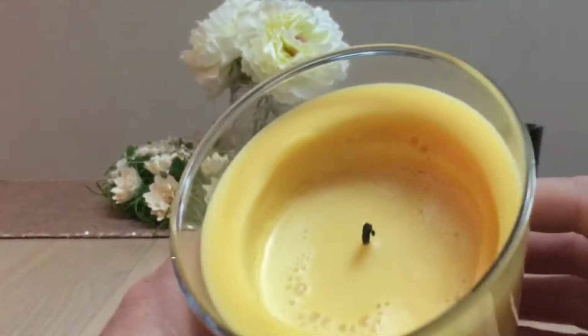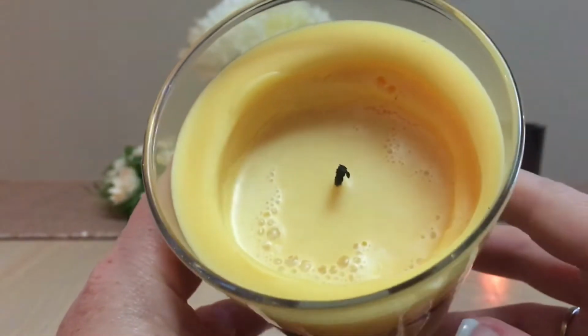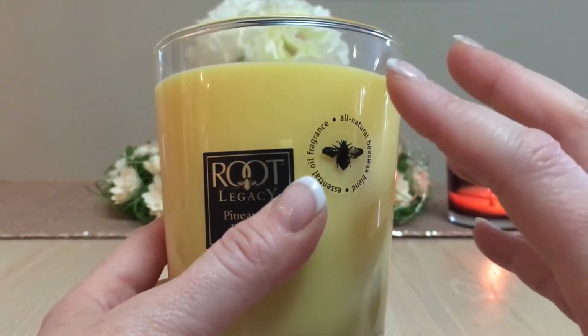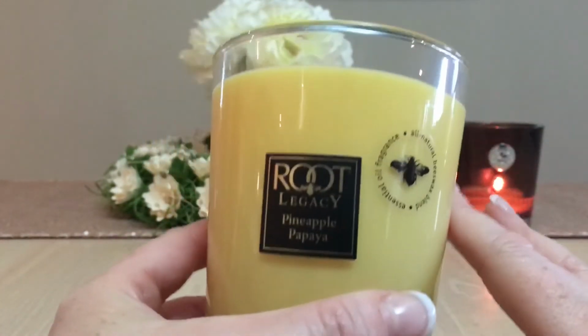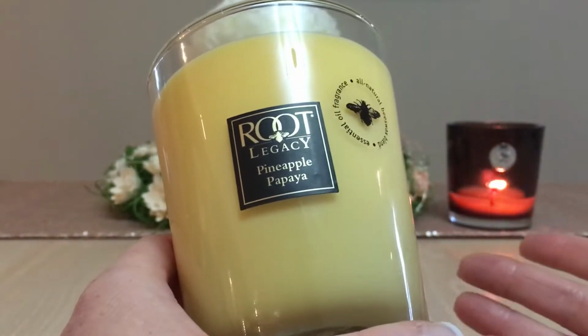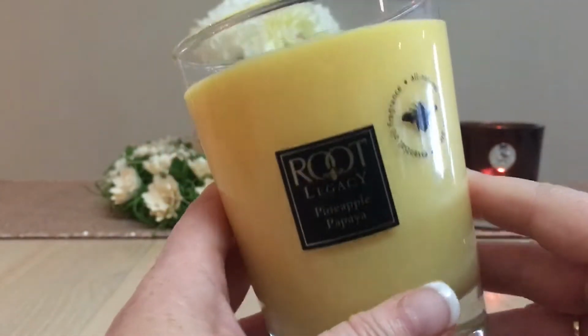Like I said, you can see that it has tunneled a little bit, but what happens with Root candles a lot of the time for me is by about here, it starts to slide. It does self-correct itself. So I'll be keeping a watchful eye on that for the rest of its life, and obviously come back to you guys with the finale, my opinion and all that stuff, and I'll show you how it burns.